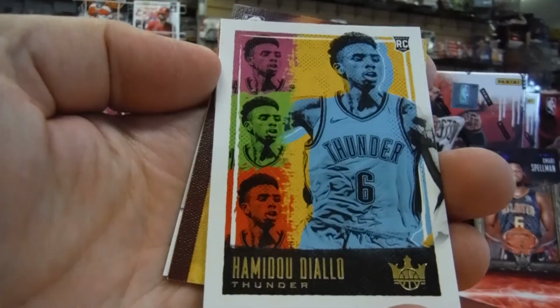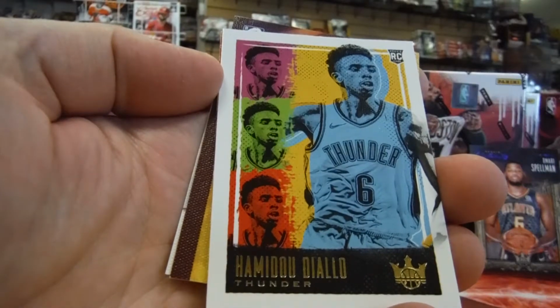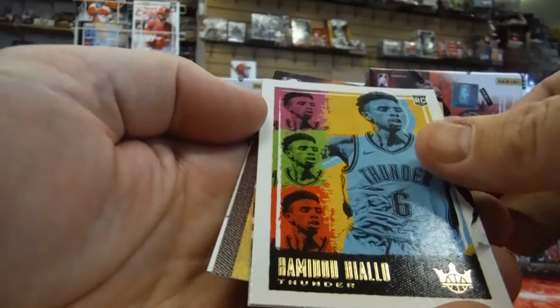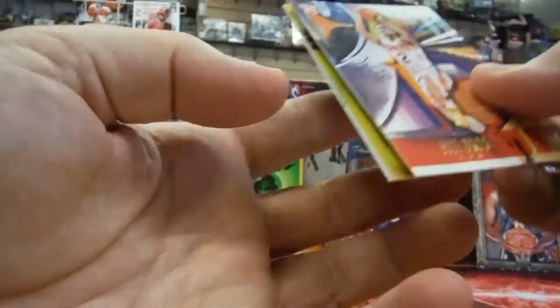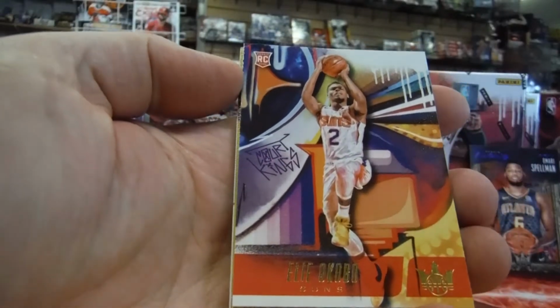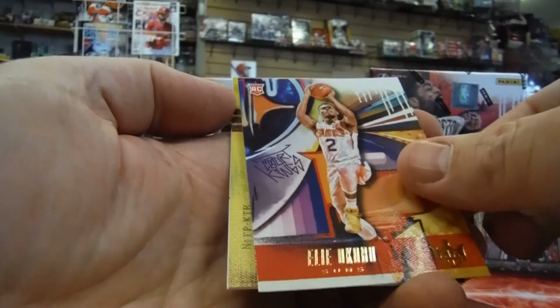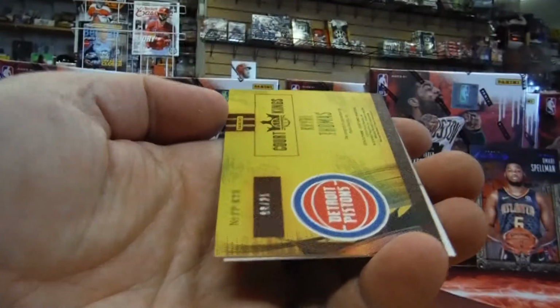Ooh, can you say that name? Hamidou Diallo. Yeah, what you said. It's a rookie card. There you go. Abuko, he signed the other night for me. You don't sign this card? That'd be a nice card to get signed. Heck yeah. Real nice.